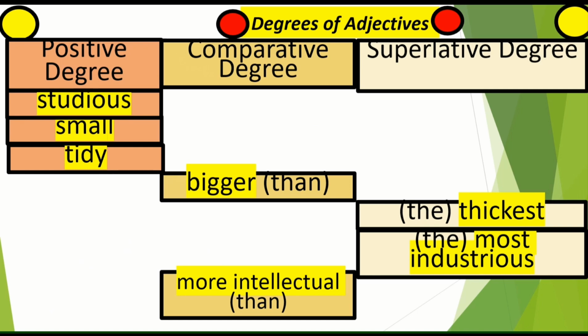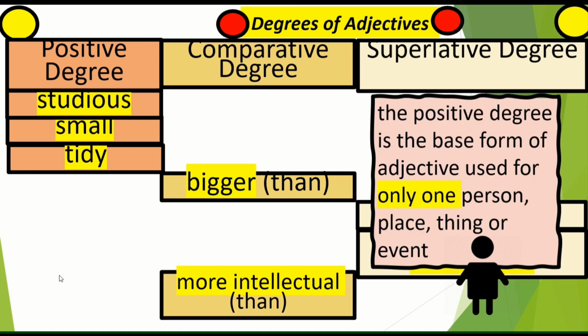On the first column, we have the positive degree, on the second, comparative degree, and on the third, superlative degree. Now, these are all the adjectives that we heard in the story about Ali. Now, when do we use the positive degree? It is the base form of the adjective, and it is used for only one person, place, thing, or event. And there is no comparison. We don't use ER or we don't add more.